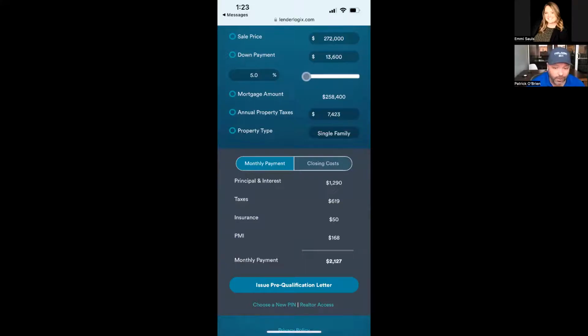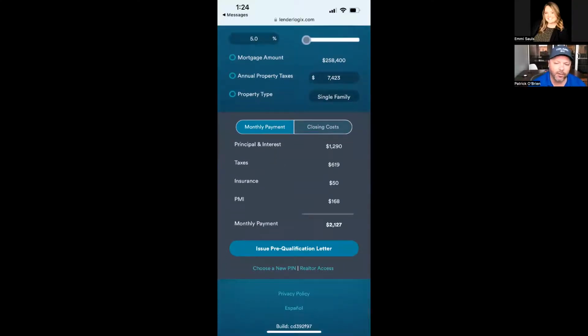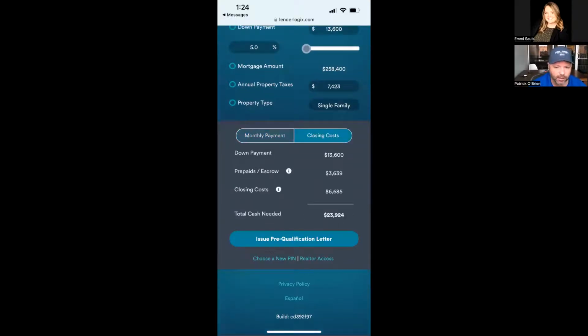So what does our borrower want to know? They want to know what their payment is, right? They want to know a pretty exact number for what that monthly payment's going to be on that house. If they're going to put in an offer, they need to be comfortable with what that payment is. So by updating those figures, they now have an updated monthly payment, $2,127.